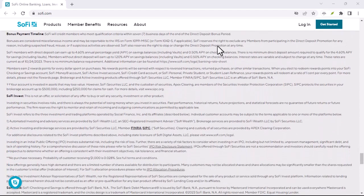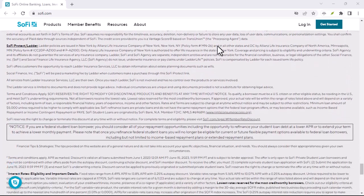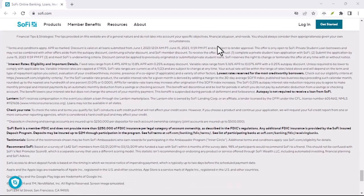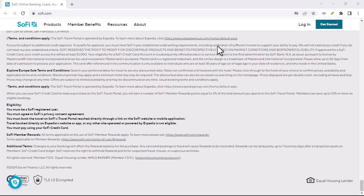Creating a Sofi account is a straightforward process. You'll need to provide some basic information, including your name, address, and social security number. Once you're verified, you can start exploring the different features.